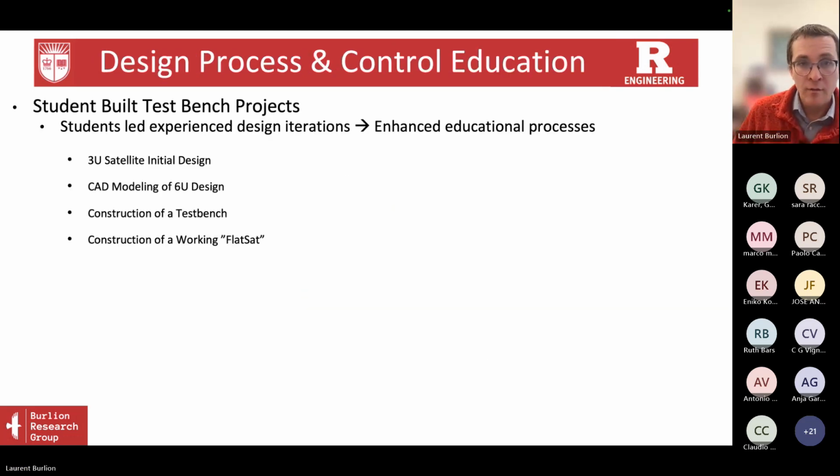Of course, I show you the CubeSat, but there were many iterations in order to get this design. First, we started with a 3-unit nanosatellite, but then we finally had to choose a 6-unit in order to have a tank large enough, and so to be able to have a sloshing disturbance big enough. We also constructed different test benches in order to test the control solutions on the ground before even launching a satellite. So that's now what I'm going to explain.